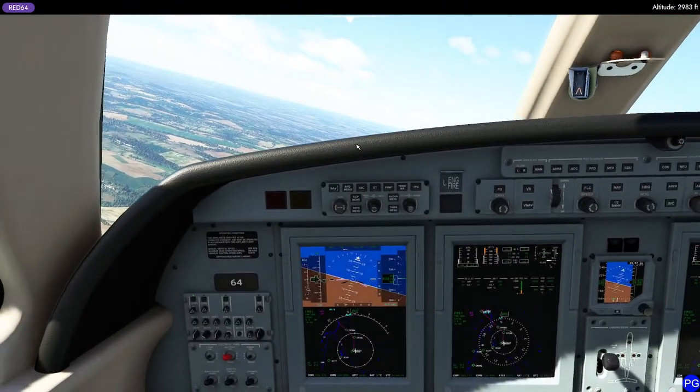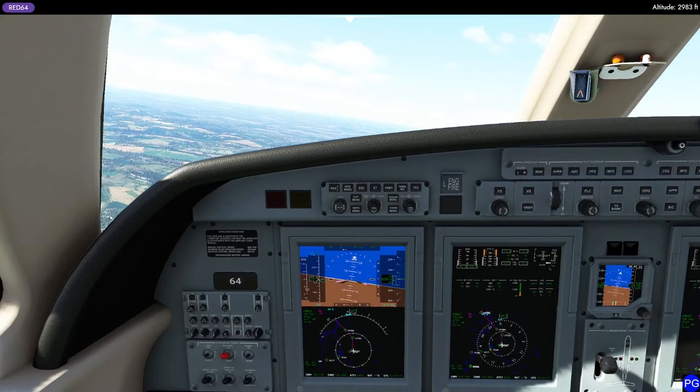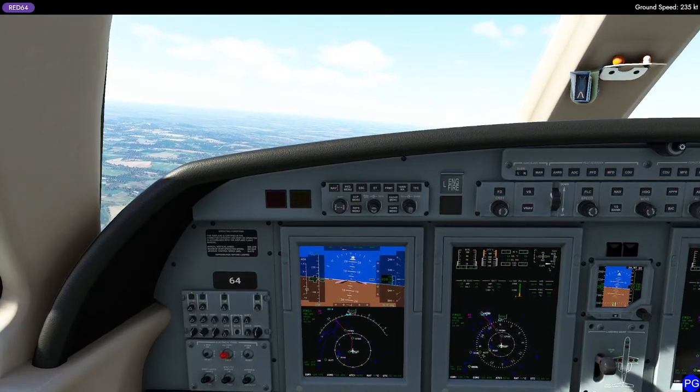Here we go. All right, next thing you want to do is get out your airport diagrams.